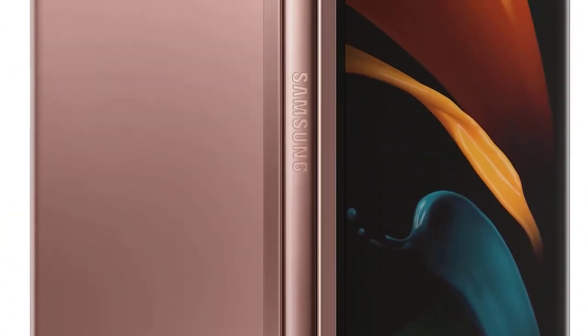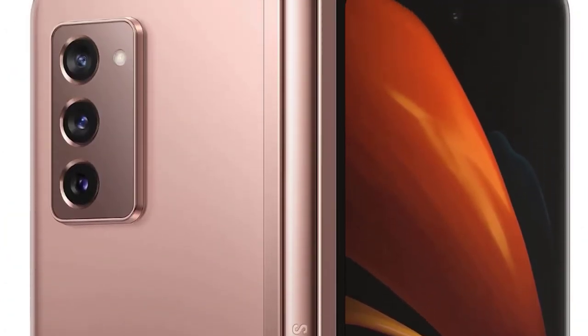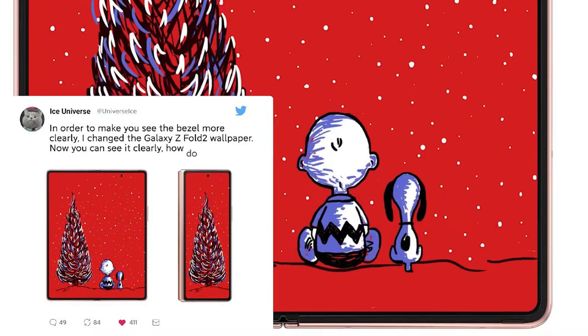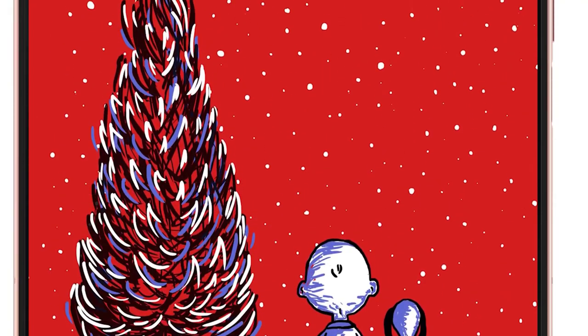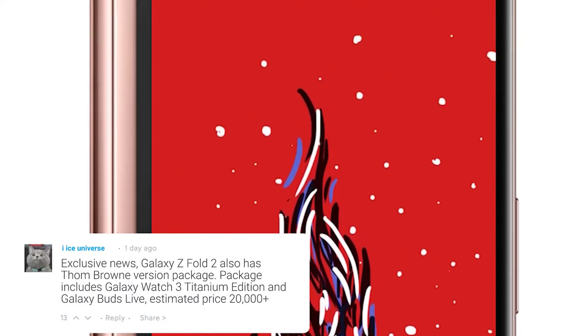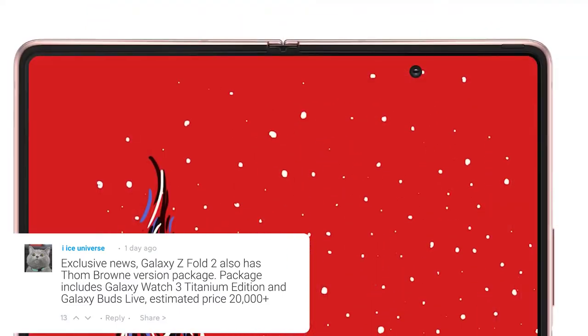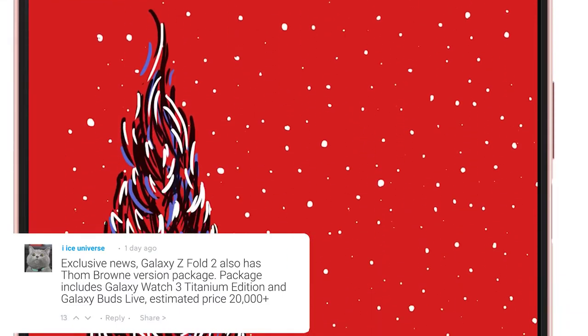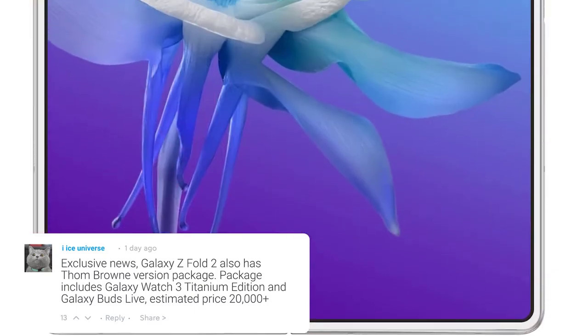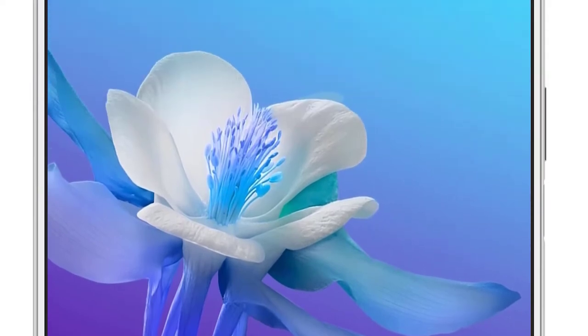Next, we got renders of the Galaxy Fold 2, but this time from Ice Universe. He's provided a clear render which falls in line with exactly what is shown, and he also made a comment on Weibo that says the Galaxy Fold 2 will come in a limited edition Tom Brown version. Of course this limited edition one will look different. It's also going to include the Watch 3, Titanium and the Buds Live. He then tweeted a render of what this Tom Brown version is going to look like. From this information, we're expecting it to be white. He hasn't included any renders that show the back.